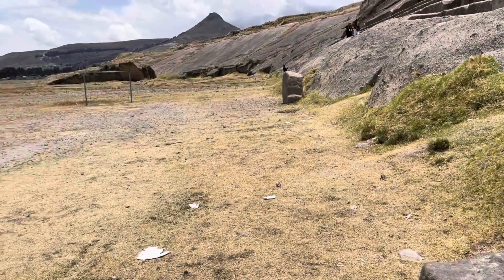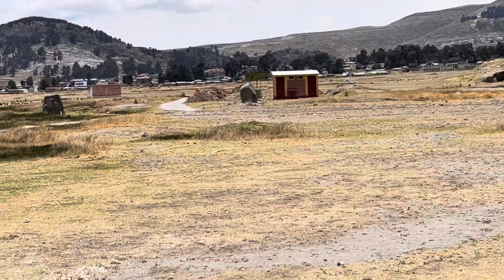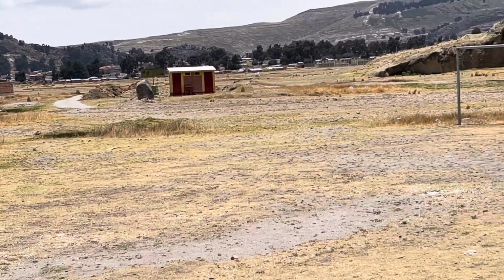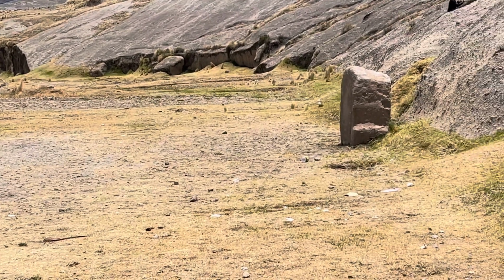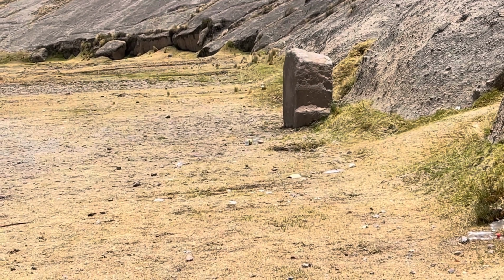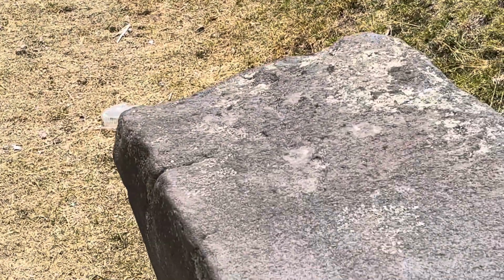Now these 4 stones we have here, 1, 2, 3, and 4, are not compressed volcanic ash. They are in fact andesite, which is the exact material that Pumapunku and Tiwanaku are made from. The gray andesite material as compared to the red sandstone.